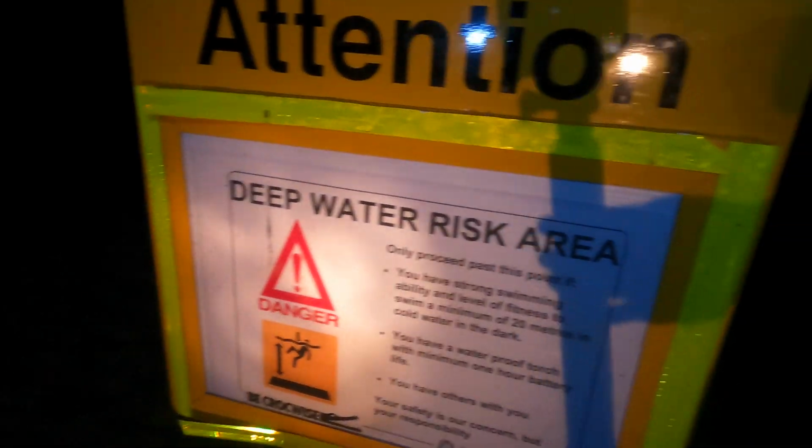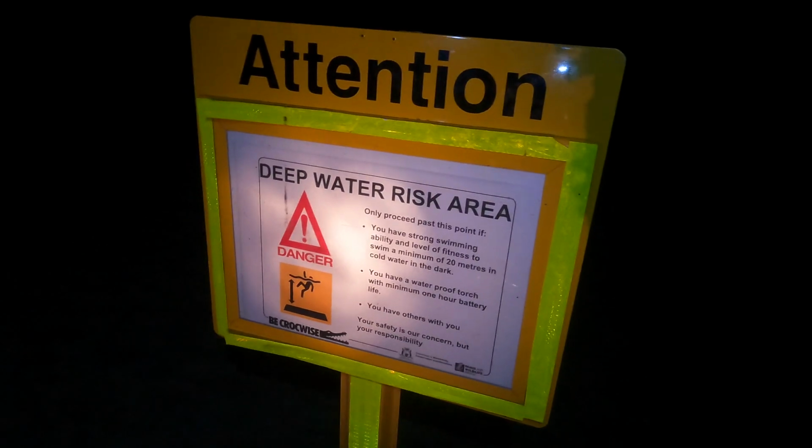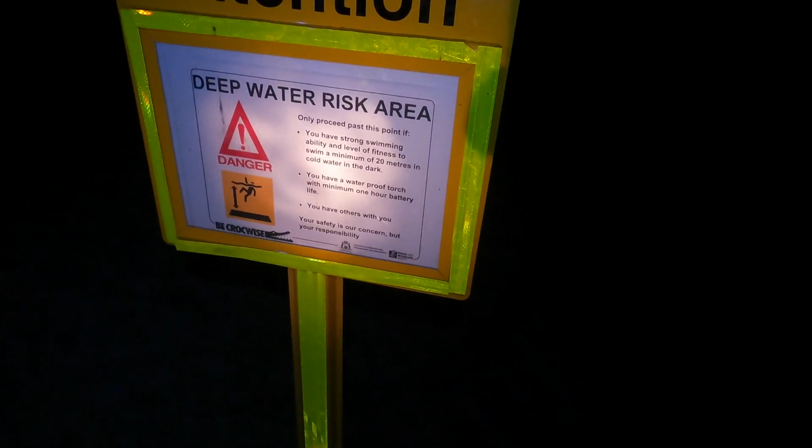Alright. Yeah, I don't think we can get any more footage. It's pretty dark in here, so you'll just have to come and do it. Attention, deep water area. That's alright, we found a cheats way. Yeah, go around the edge, under the tree, on the left going through, and on the right when you come back. No, the deep bit's back there where we were before.